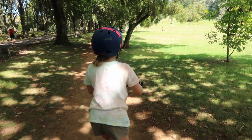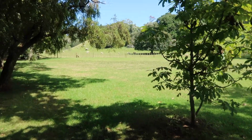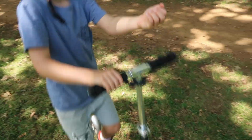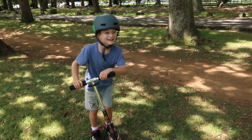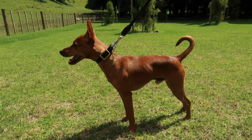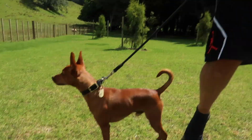We found some sheep, so we're going off road to show you some sheep. Guys, I found an acorn. You found an acorn. Oh, that's cool. I'll throw it at your sister. Kylo's interested in the sheep, although he should be used to them because we live on a farm that has sheep. He can smell their dingleberries.